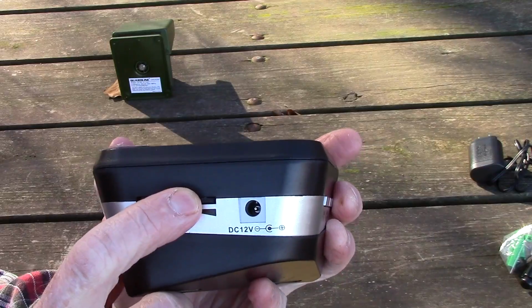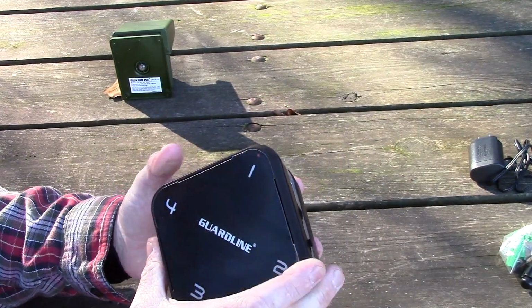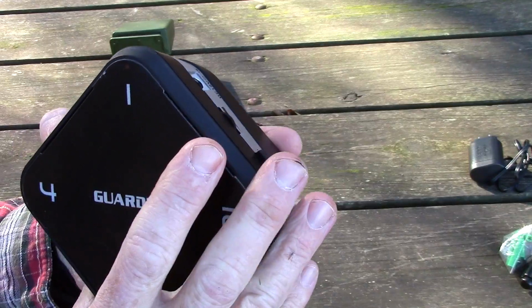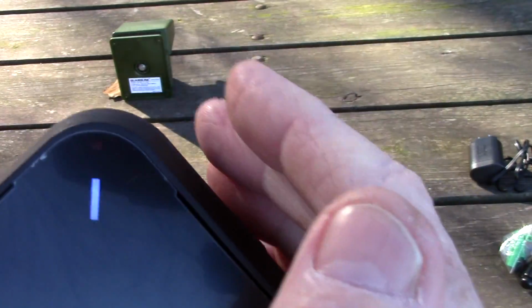You've got a volume control here. I like to turn that down a little bit because this thing's pretty loud, at least while we're going through this. Okay, next step is to hit the Learn Next button and hold that down 3 seconds until these lights start turning blue. So you'll see the number turn blue. Hopefully you can see the 1 is blue right now, flashing blue.